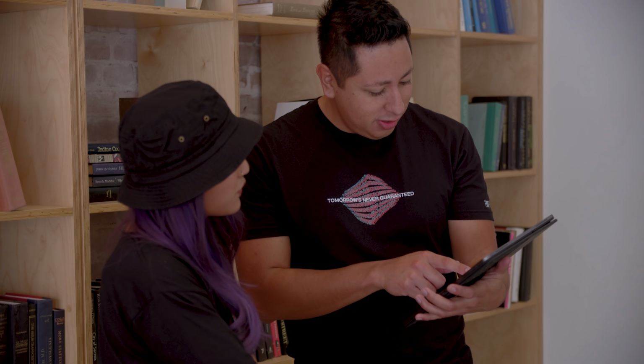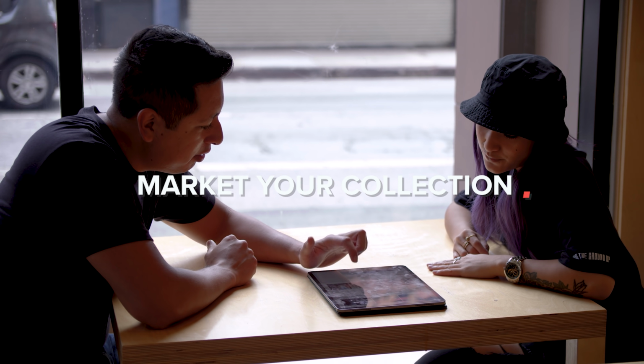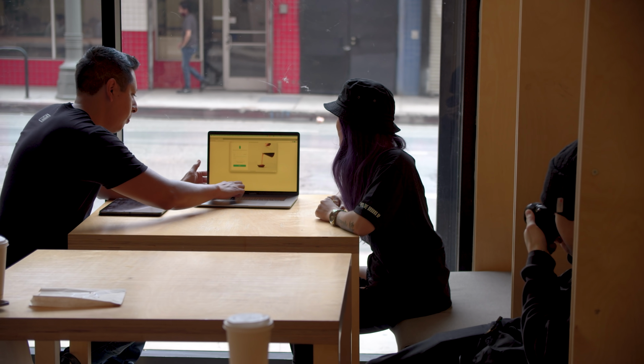Designing apparel is one aspect of starting a clothing brand, but perhaps the most important aspect is in the marketing of your products. The images and the messages that you put out for your brand and collection is what will sell your product to customers.